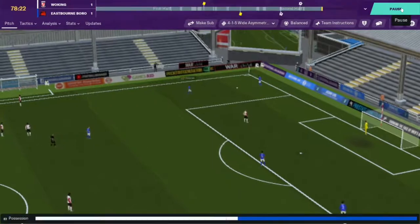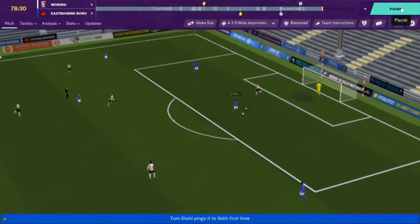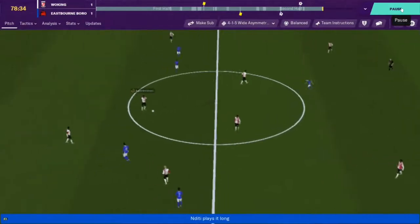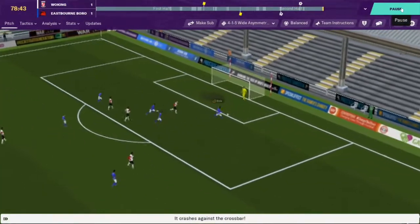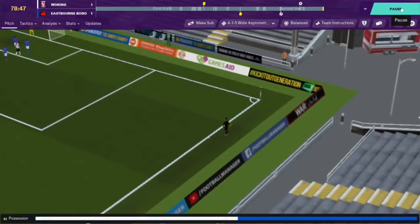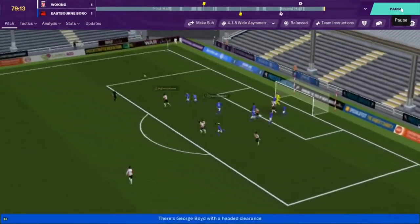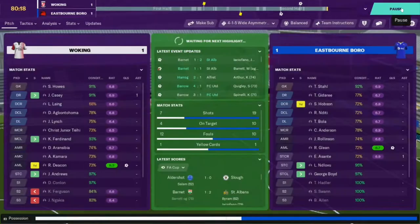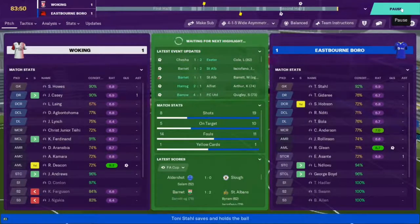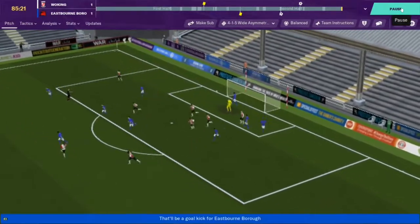Woking making their last substitution as well. Look at that formation. 4-1-5. He went down the middle, but there's no one there. And it's off the post, and Bonner clears it to safety. Woking to take the corner. Boyd with the header, manages to get out of the box, but not into any safety. But Wallison ensures it is put out to safety there. Free kick taken. And it's wide. It's going to be a goal kick.